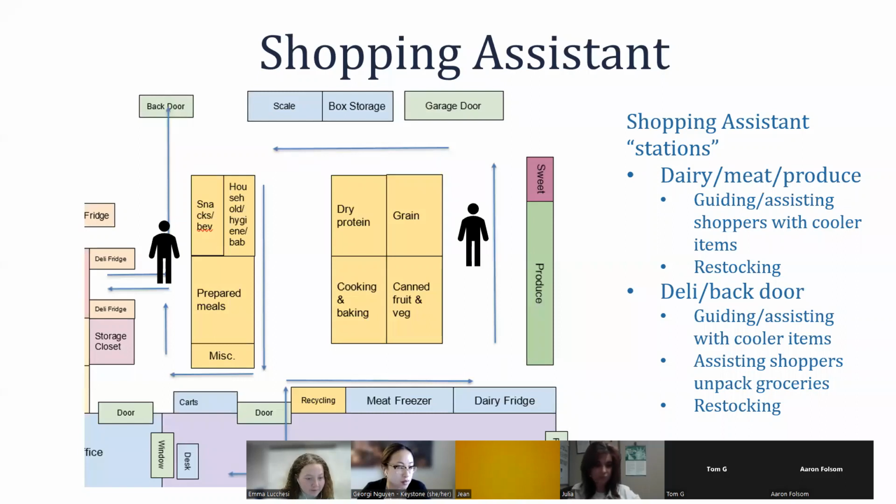The other question we got from Jolene, do you have any Keystone volunteer t-shirts? We do not. That's something maybe we can talk about in the future, but currently we don't have any Keystone volunteer t-shirts. Good question though.